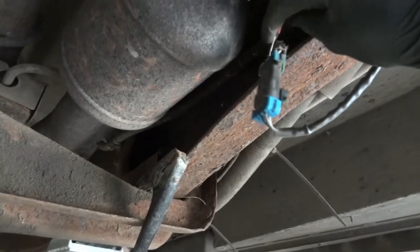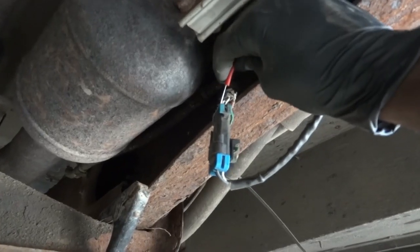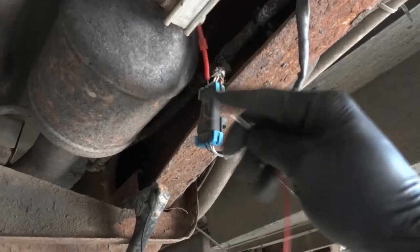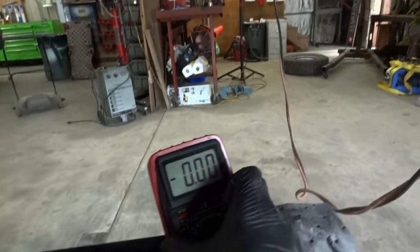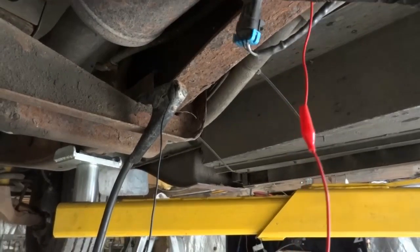So let's back probe this one. I'm gonna back probe this and then I'll bring you guys back up. Alright, so I back probed this wire, which is the sensor signal. I'm using these jumper wires to connect the sensor signal with my multimeter over here. This multimeter is connected to ground, and then the red lead is gonna go over here.